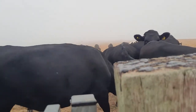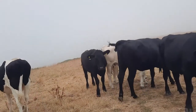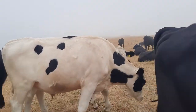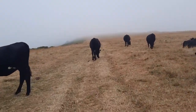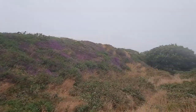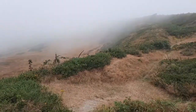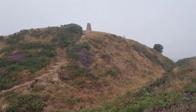Morning, crew. Oh yeah. That's really beautiful, isn't it? So, this is the ditch of the Iron Age fort. I'll go up to the top of it in a sec. This is the heart of the Iron Age fort. If you can hear that, this wind.